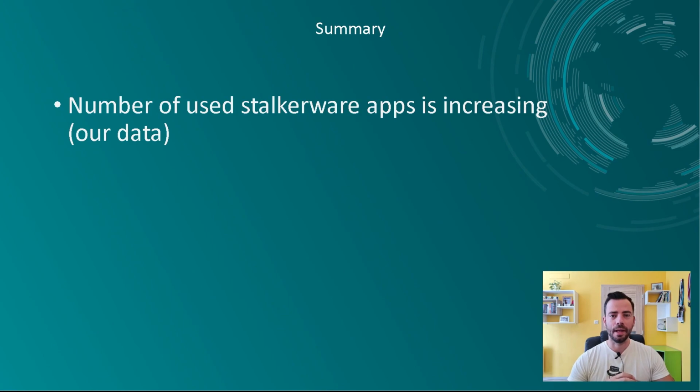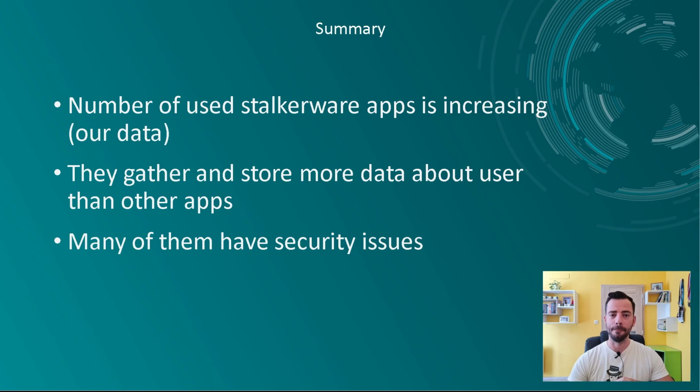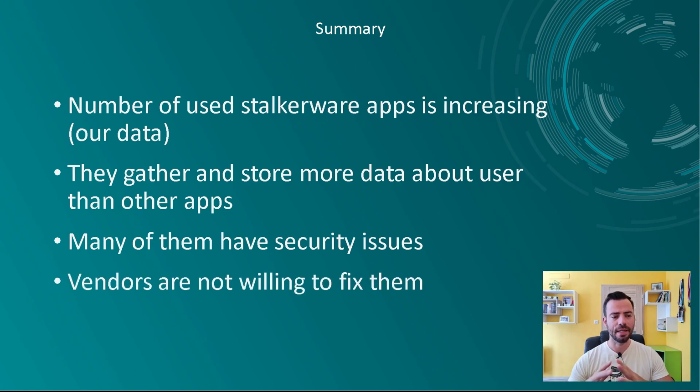We're heading to the summary, and as you saw, the number of used stalkerware apps has been increasing based on our data. They gather and store more private data about their victims than any other apps you have installed on your smartphone right now. Many of them have security issues that were discovered by us in 58 applications. The problem is that the vendors are not willing to fix them, since 78% of them haven't responded and haven't fixed them. We would like to appeal to anyone who might be thinking of using such software to reconsider that. Using stalkerware to spy on your spouses is not just unethical, but it also reveals private and intimate information about them, but also about those who installed it and want to spy on their close ones.